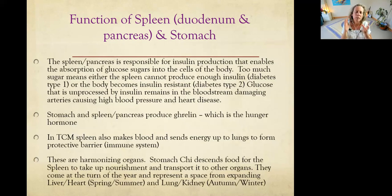So the stomach and the spleen are really harmonizing organs. The stomach qi descends down and the spleen qi rises upwards. So you get this kind of harmonizing in the middle. Some of the problems with stomach qi, when stomach qi is out of balance, is you'll have reflux, you'll have this stomach energy rising.